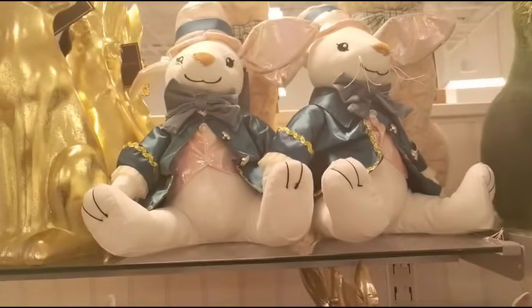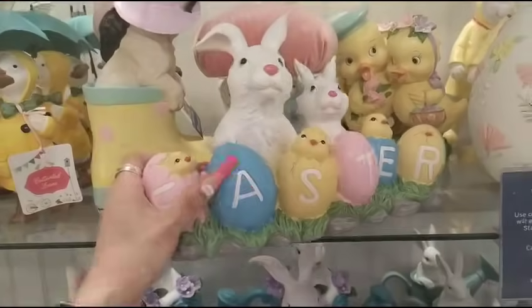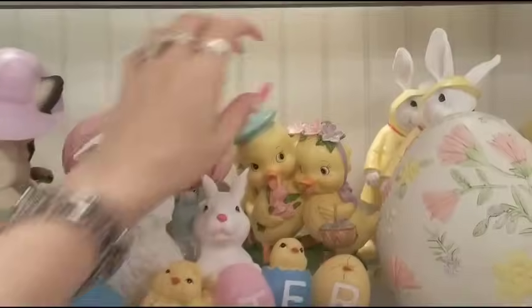He is adorable. Oh my goodness. Guys, look at how adorable the birds are. These are actually ceramic. $7.99. That's actually a really good deal, by the way. All right. We also have Easter with the little family and chicks. $16.99, and I love this vintage look.